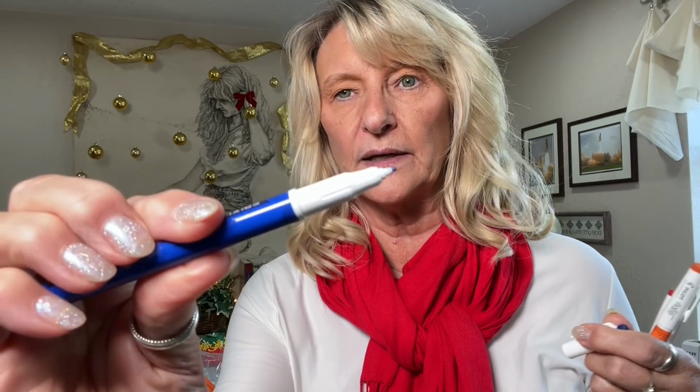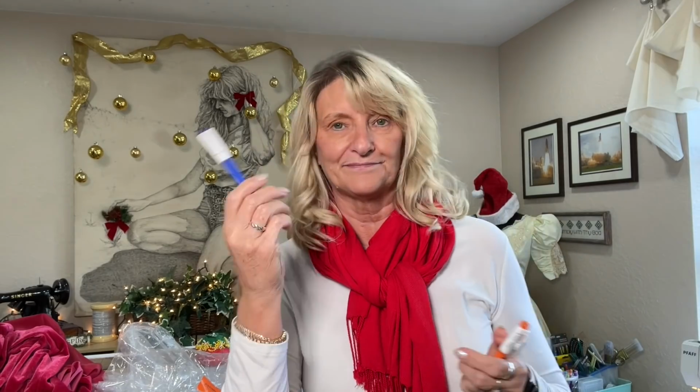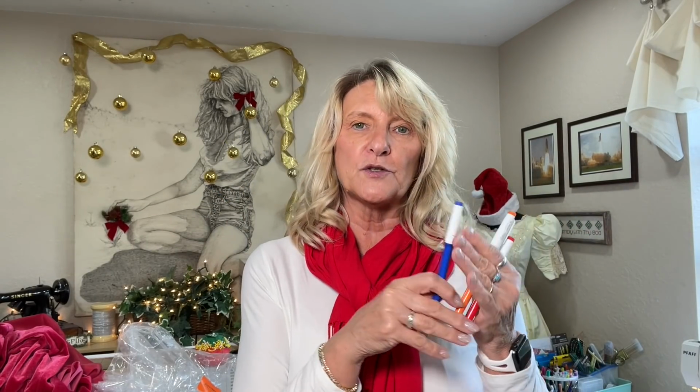I got these, which I have several. It came in a full set. There are a lot more colors over there, but this is a finer tip marker, which is nice. I bought these to use with fabrics, but I can use them in my bullet journals too. I do that because I make a lot of mistakes and I didn't want to have to pull pages out or have a lot of scratched out things that remind me of mistakes. I don't like that. I just like it very clean.